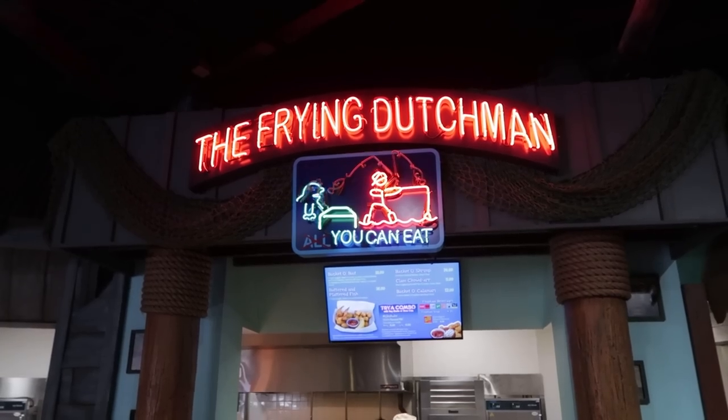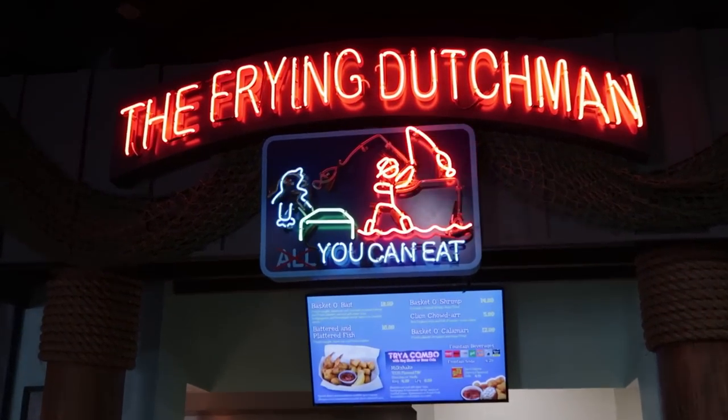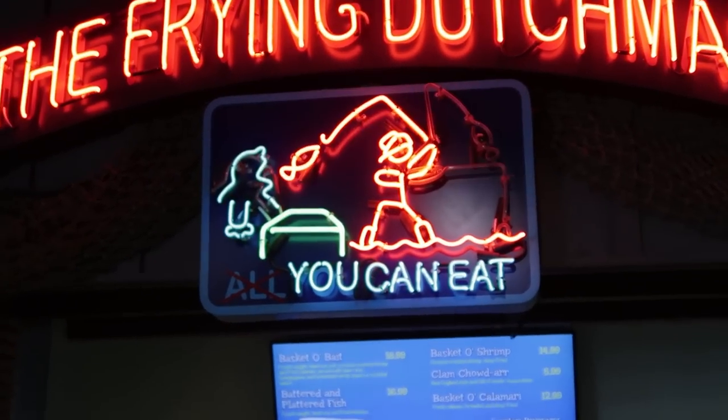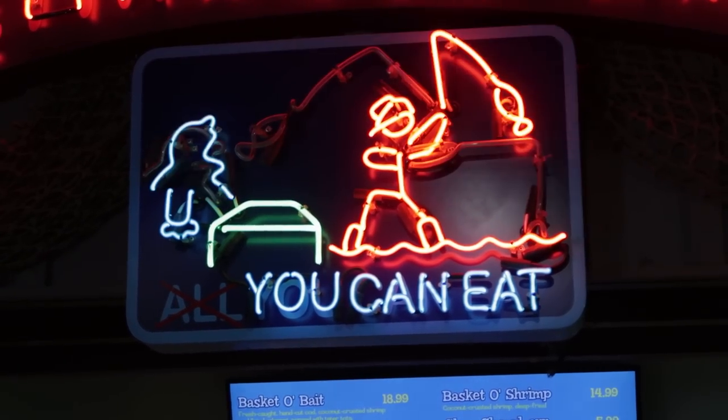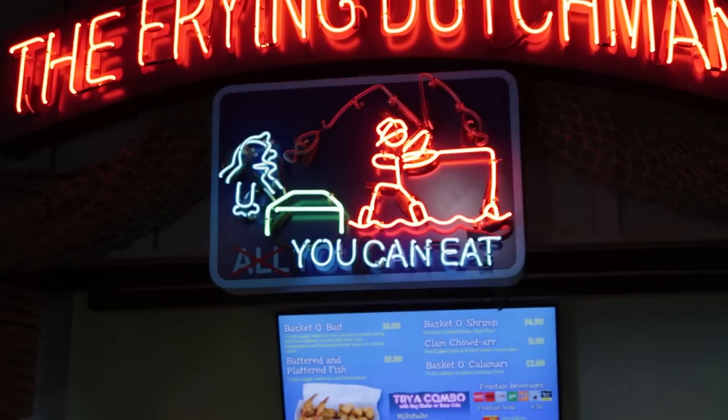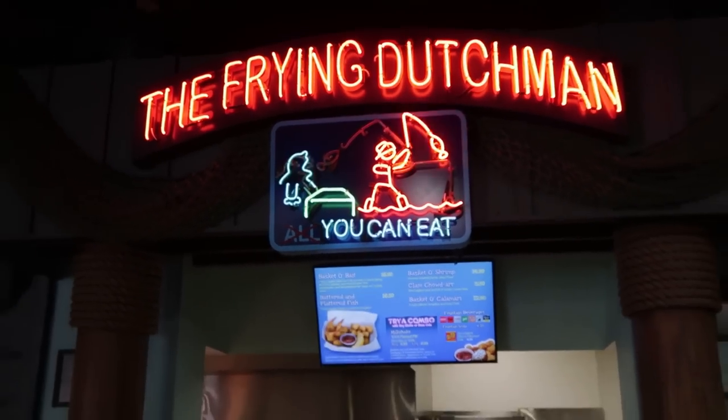And holy smokes, I almost forgot about another favorite that is at the Frying Dutchman, the Basket O' Shrimp for $14.99. It is coconut crusted shrimp, deep fried, served with tater tots. The Basket O' Shrimp makes the list as a recommendation because one of my favorite styles of shrimp is coconut. So the fact that it's a coconut shrimp, and you know what, if you can't have curly fries, tater tots, they're pretty good too.